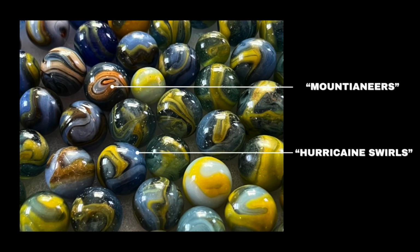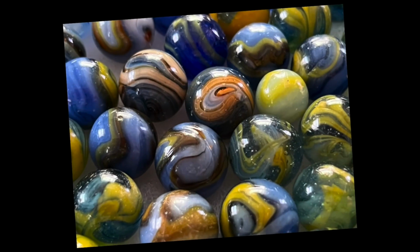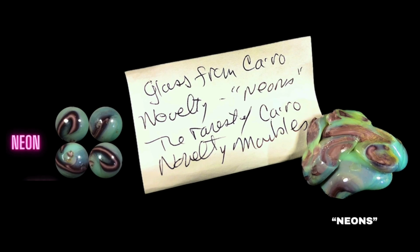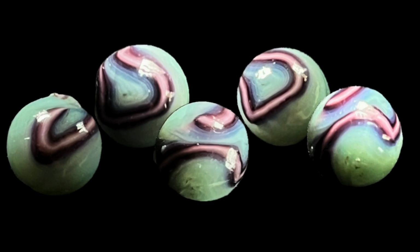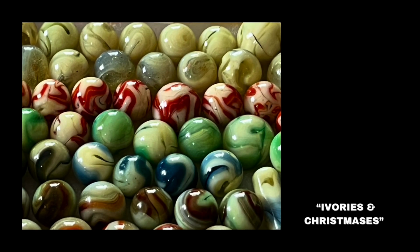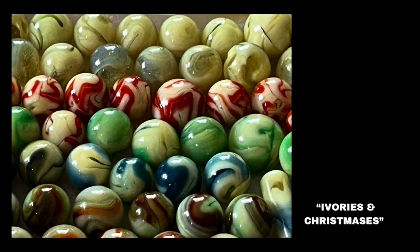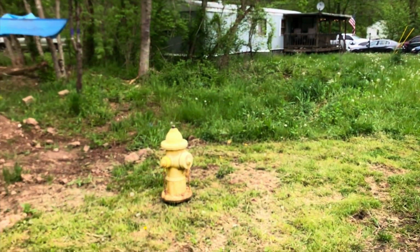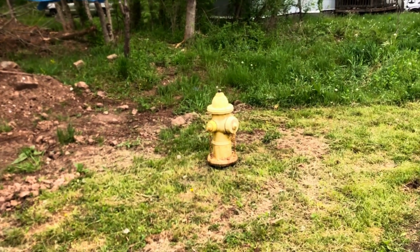This is the place where I have done most of my digging, finding hurricane swirls and neons and the ivory family. And I think I just found my best Cairo Christmas today. So here's the way it's back to town. So don't know how much longer it will be here.